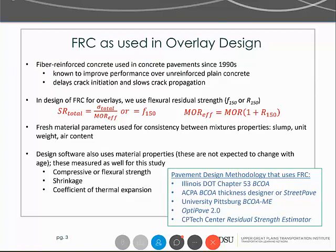If you're using AASHTOWare Pavement ME, this is what's done in the background. But when you put fibers in there, what we suggest doing is instead of putting modulus of rupture into that calculation, you would put an effective modulus of rupture, which is equivalent to the traditional modulus of rupture, or the strength of the concrete, times 1 plus the residual strength ratio, which is the R150. That is a ratio that shows after the concrete is cracked, how much stress the concrete can hold, post-cracking. So it basically bumps up the modulus of rupture effectively. It's not actually changing the strength, but it's bumping it up, so that the pavement will last longer. And this is because slab data has proven that it is directly related to the crack delays and slowed crack propagation that we see at joints or even mid-span.